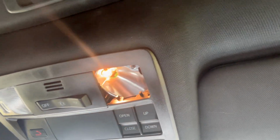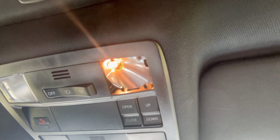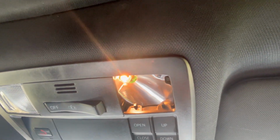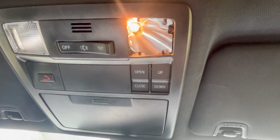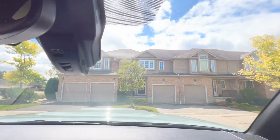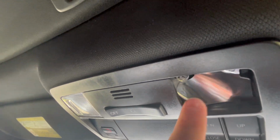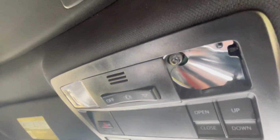This one is actually on, so I need to figure out how to make sure I don't have this on when I take this cover off. So I think I need to push this one back in to turn it off because it's gonna heat up fast. All right, these things do heat up quick. So when you're taking out the plastic cover, just make sure the light is not on because it's going to get hot when you touch it.